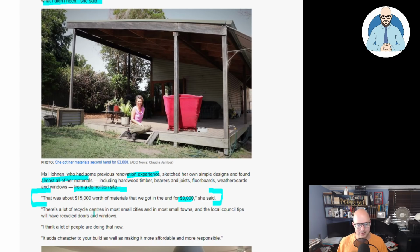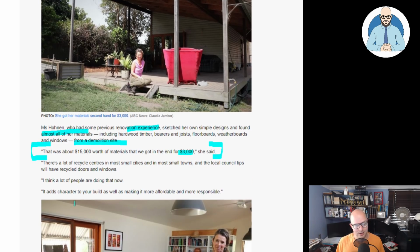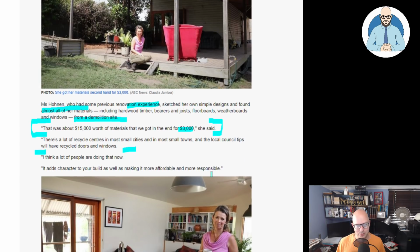There's a lot of recycle centers in most small cities and in most small towns, and the local council tips will have recycled doors and windows. I think a lot of people are doing that now. Well, if I go to the places that sell old Queenslander doors and windows, they're bloody expensive, guys, here in Queensland. Even at the recycling place, you can pay $500 for a door. I've just ordered a new window for our bathroom, and that alone cost me $450. It adds character to your build, and it makes it more affordable and more responsible.